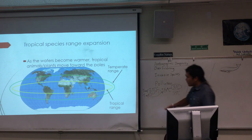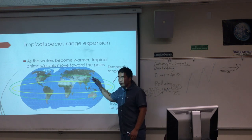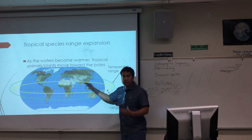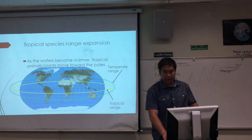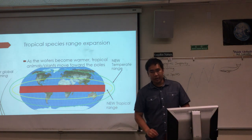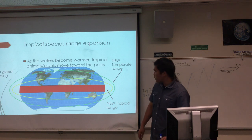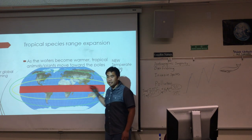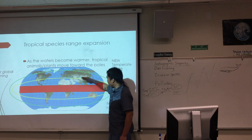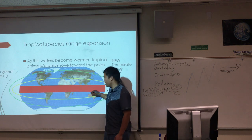All right, so the point is, these tropical ones will try to go here because this place will approximate the same temperature as what they're used to from before, right? So then we'll get a phenomenon known as range expansion. Do you guys notice how the lines got wider, right? So the new tropical range is from here to here now, but not in the middle because this part is too hot, right? They moved up because this part is now warm enough for the tropical, right?